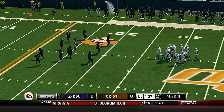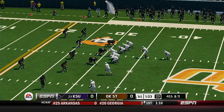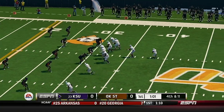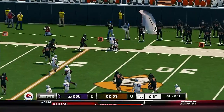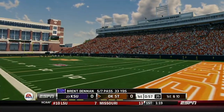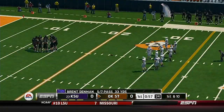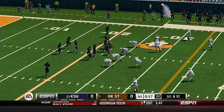Fourth down, and the offense is still on the field. Third down. Throws it in a hurry. He's pushed out of bounds around the 23-yard line. This is a fun game, and I think we're going to see a lot of interesting football before it's over.